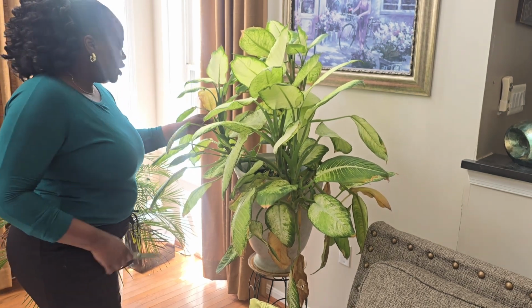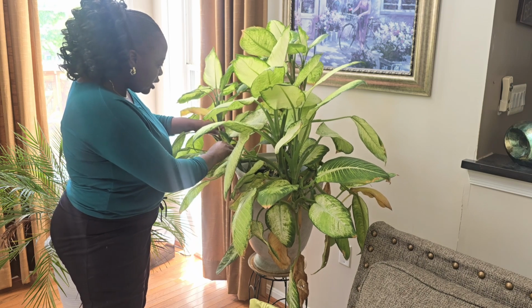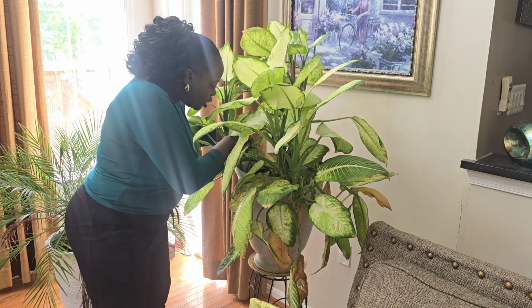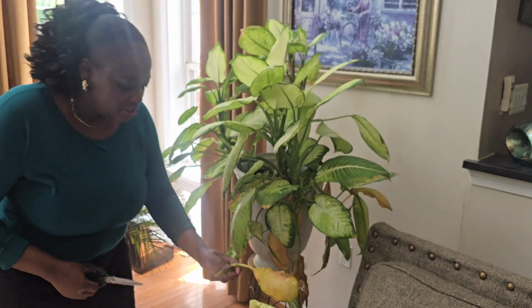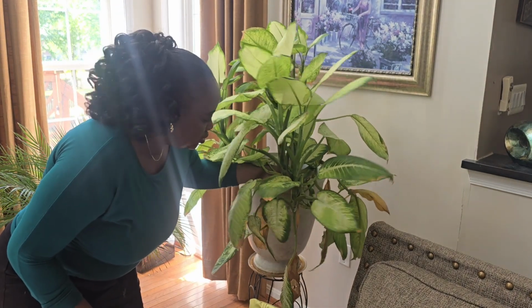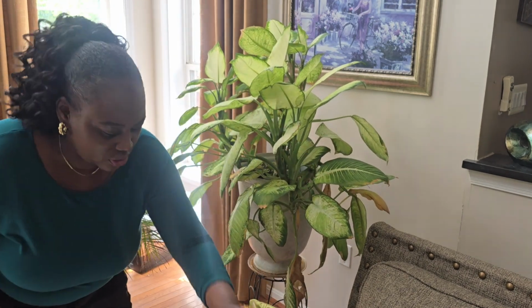So again, what I'm going to do is clip all the dead leaves off, because I don't want the plant to be fighting to put energy into leaves that are already basically dead. If it looks like this, it's done.